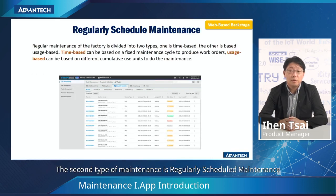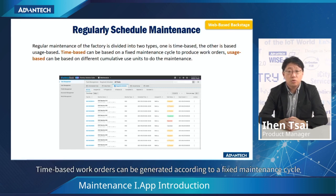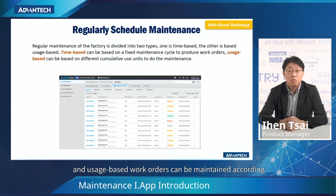The second type of maintenance is regularly scheduled maintenance. The regular maintenance of equipment can be divided into 2 types. One is based on time, and the other is based on usage statistics. Time-based work orders can be generated according to a fixed maintenance cycle, and usage-based work orders can be maintained according to different cumulative use units.